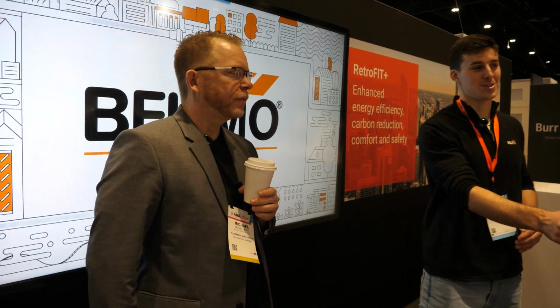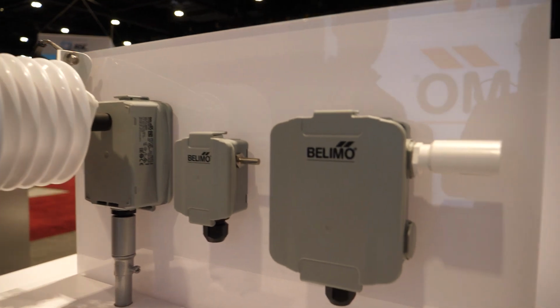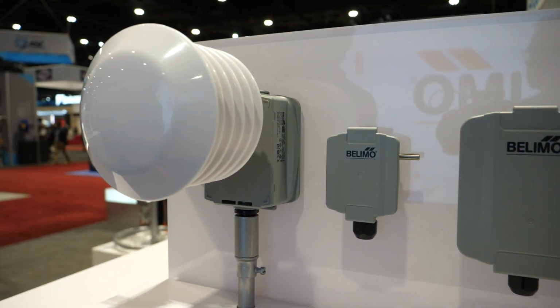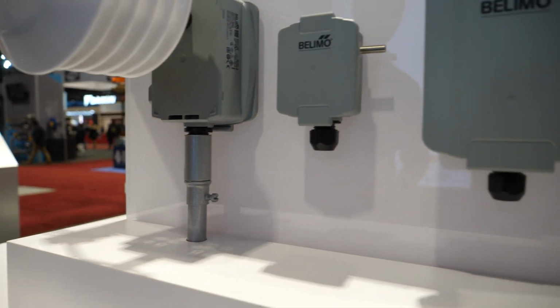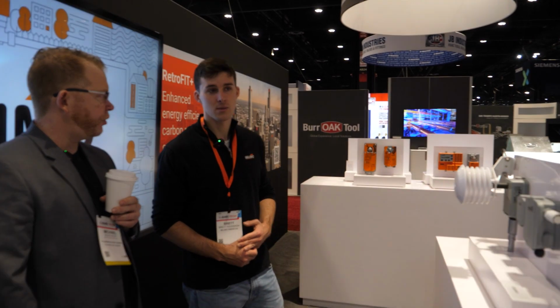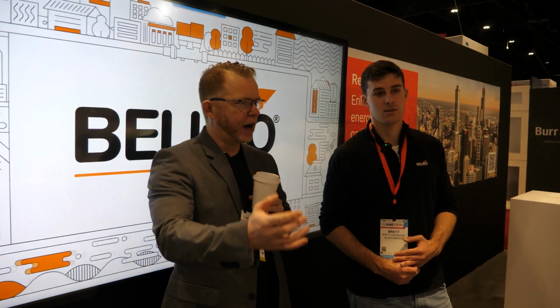So these are outdoor. The only real difference between outdoor and duct is that the housing is gray. Right. So we like to have a lot of orange stuff because we're Belimo. Yep. But if you have these installed outdoors, people don't want to see the orange. Well, and the UV is going to degrade the color anyways, I'm sure. Having gray 5 years from now, it's still going to look nice. Yeah, you don't quite have those nice, vibrant colors.